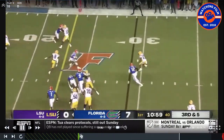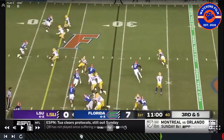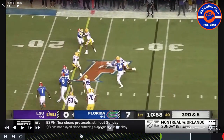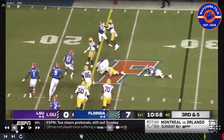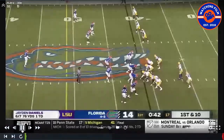Even so, right there, good job avoiding the block here by the safety. But, man, if you can make that play right there, a 3-yard gain at this position, they're probably kicking a field goal here, right? Unfortunately, right here, missed tackle. He's probably down right there. They don't even check it. He gets the generous spot for a first down.